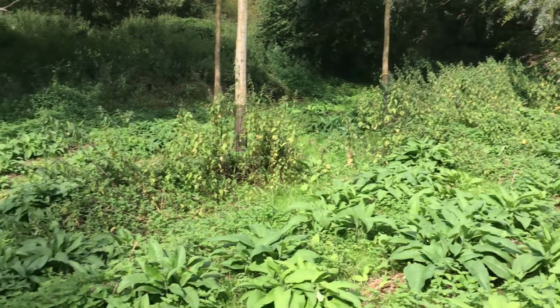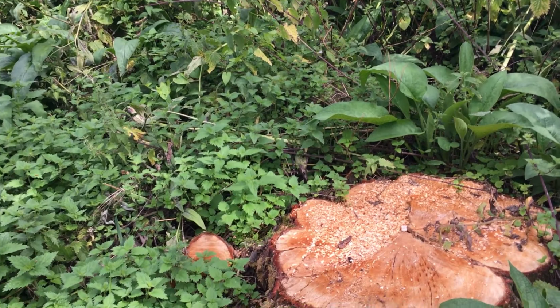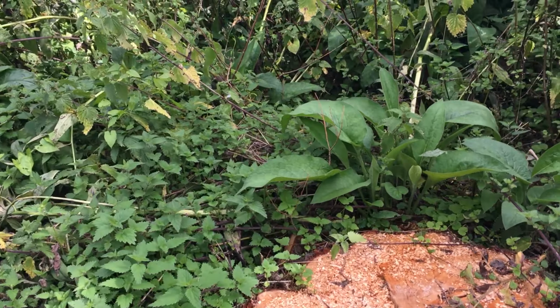Nice little stump for a table, I mean, yeah, for food prep and cooking and things. Handy. Right by the river, all the wildlife. Yeah, so yes, it could be a good little spot this.